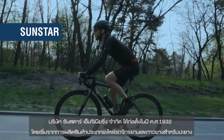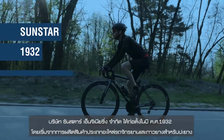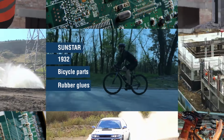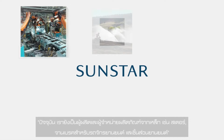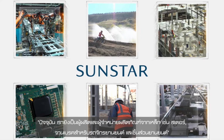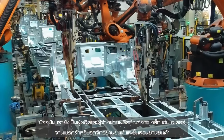Sunstar was born in 1932, as a company engaged in the manufacture and sale of bicycle parts and rubber glues for puncture repair. Today, Sunstar Engineering, as a global manufacturer and seller of metal products, such as sprockets and brake discs for motorcycles and automotive parts.